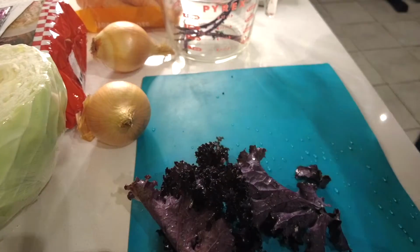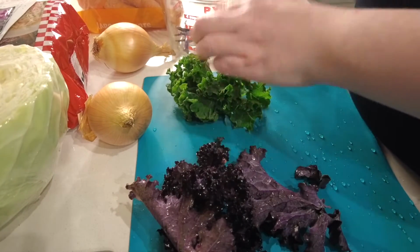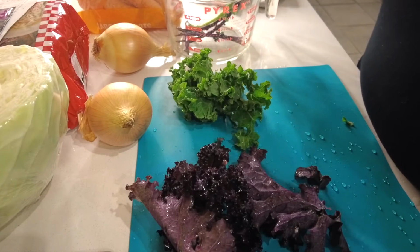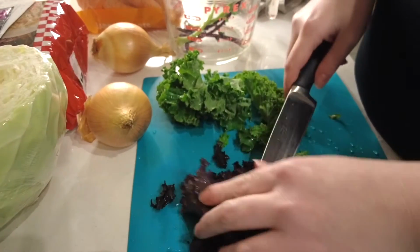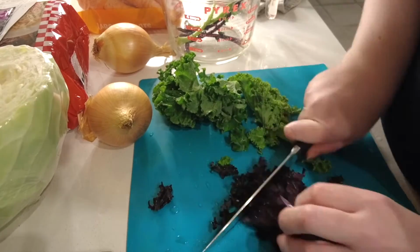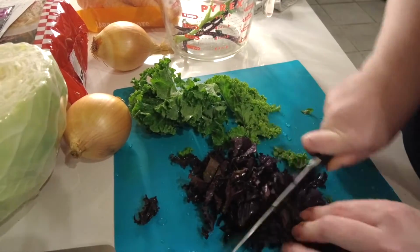I'm starting off by washing the kale well to make sure that it doesn't have any sand on it. Kale can often be quite sandy, and you don't want to have a crunchy stir fry from something that is not meant to be crunchy. You'll see that I'm taking the leaves off of each of the stalks and then rolling the kale up, following which I'm doing a chiffonade chop, which basically just means I'm cutting it finely into ribbons.